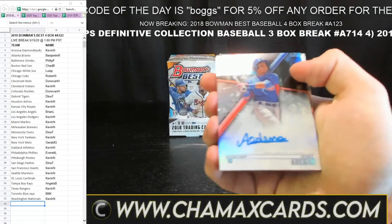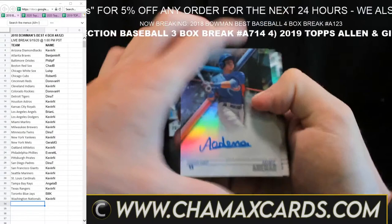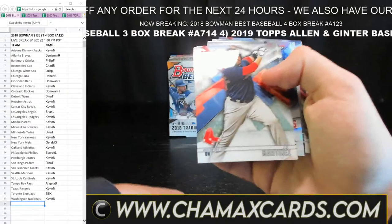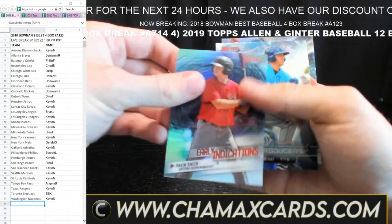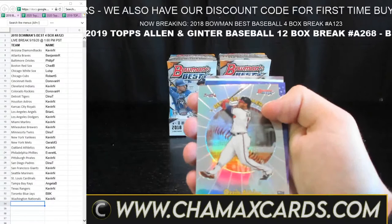Then we have Aramis Edelman for the Cubs. Interesting auto there, very nice. Going out to Robert S., congratulations. Refractor Albies, the Braves. Early indications, Pavin Smith for the Diamondbacks. Power producers, McKay. Josh Donaldson, refractor. Best performers, Ozzy Albies again.